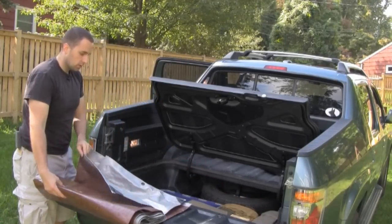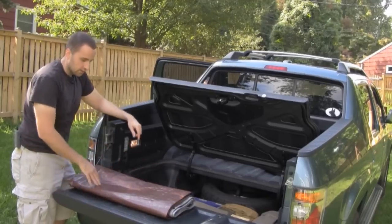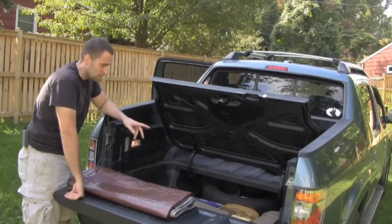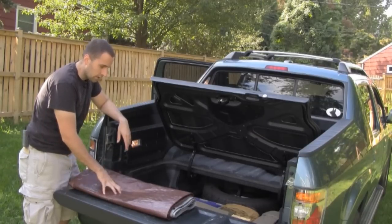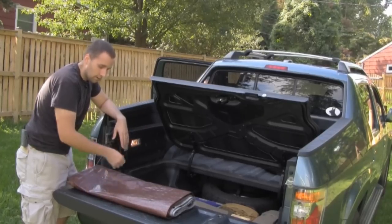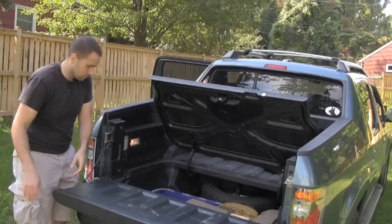Large 12 by 12 tarp. This is an excellent item to have in your vehicle. I believe I have four tarps in this vehicle. I got this one right here, one in my Versa shelter, one in my ultralight kit, and I have another tarp in here. You never really have too many tarps.